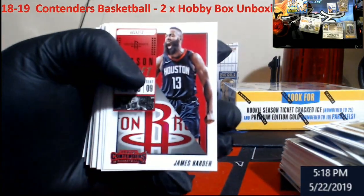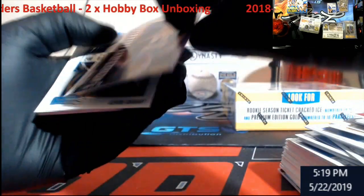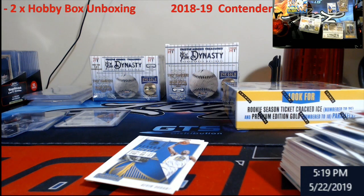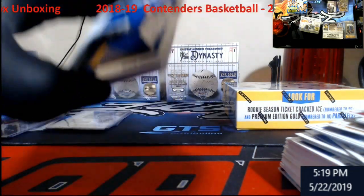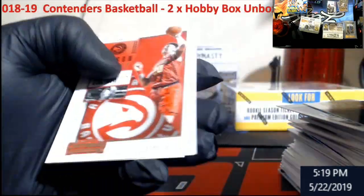Let's get back to it here. We got one more auto in here. Wow, that's a different one. Horace Grant sticker out of 199. Couldn't even stay on it. Lake Show. Not bad, not bad at all.